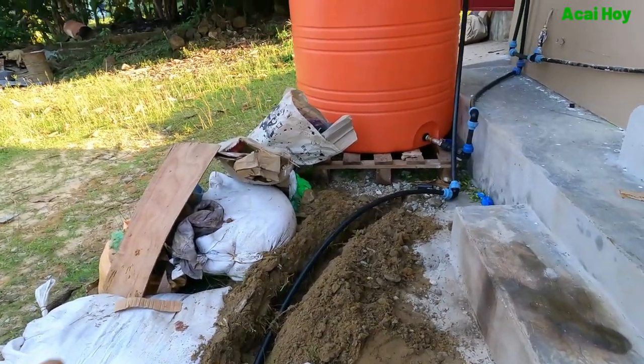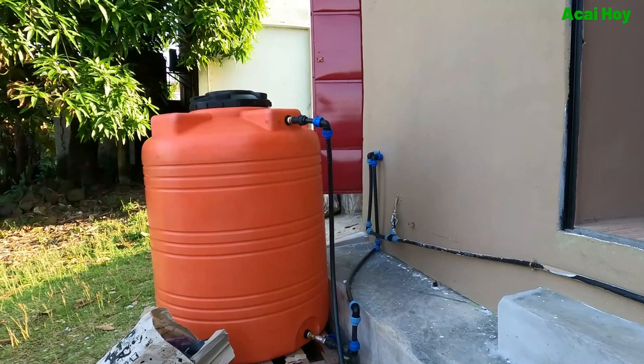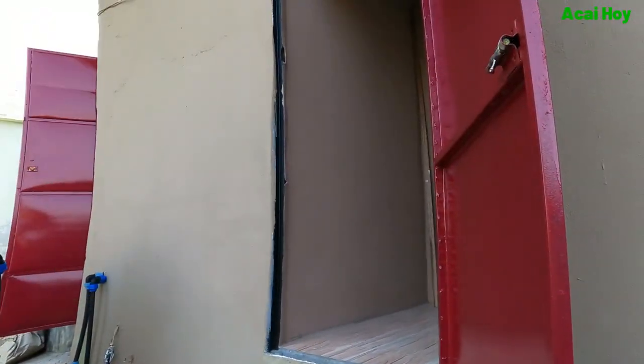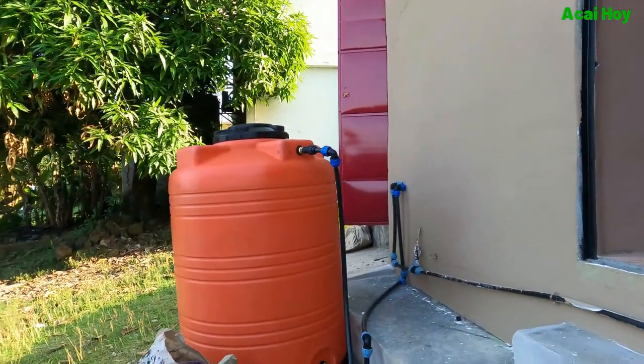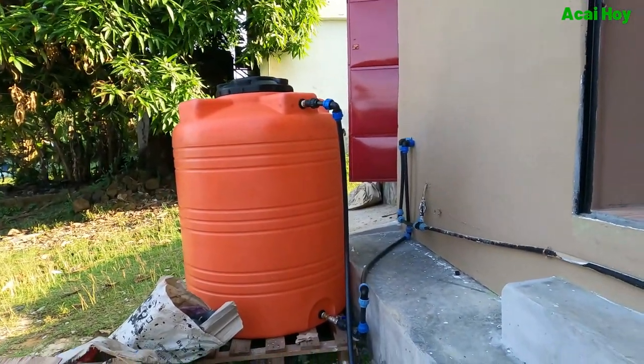So easy. That's what I'm doing. You get this angle, that angle. So the pipe's right there, and that's the kitchen. That's what I'm doing. All right, I'll show you guys the finished product later.